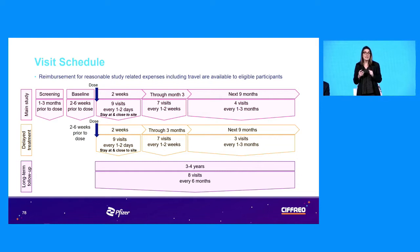After dosing, remember those first 2 weeks are really important for all of us. First week we'll be in the hospital for careful monitoring. Second week we'll be close to the site. And then as you can see, the visits will go maybe every 1 to 2 weeks, then every 1 to 3 months. At the end of 1 year, when we do the swap, we repeat that pattern. And then the long-term follow-up for 3 to 4 years is maybe a couple of visits, once every 6 months.